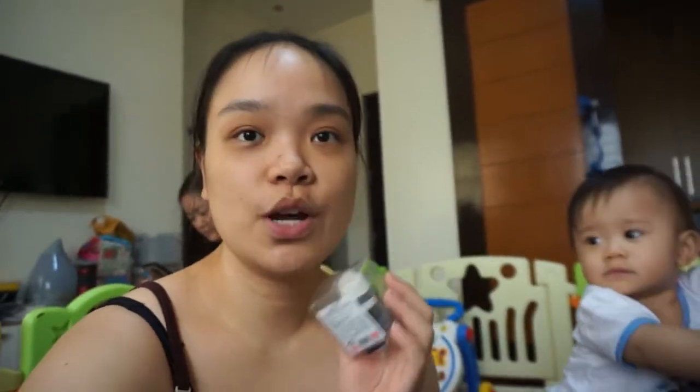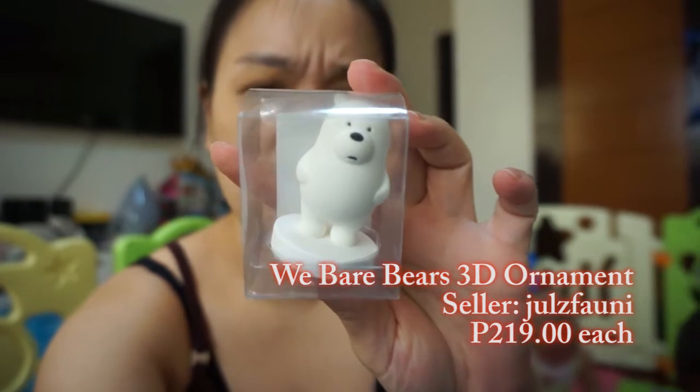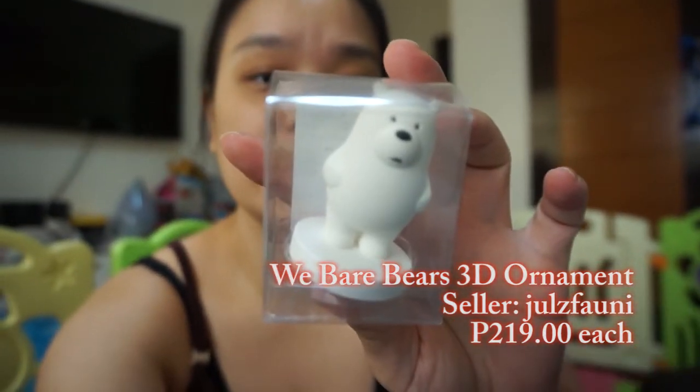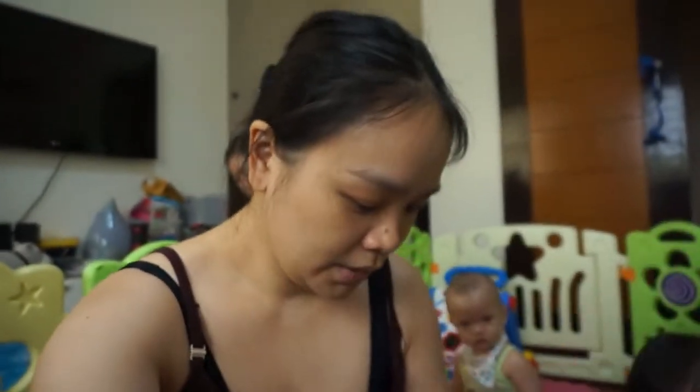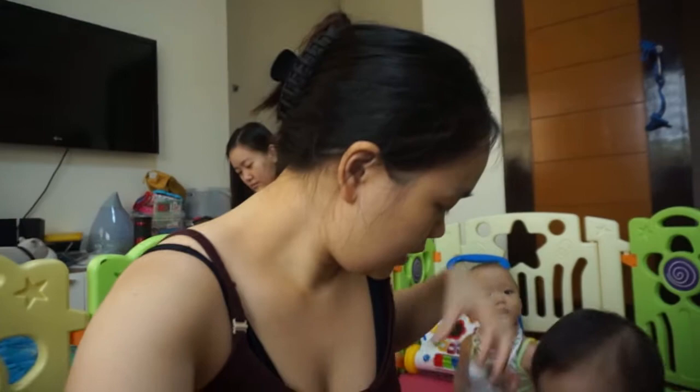Okay. The last ones so far. These ones I also got from Shopee, pero Miniso brand siya. Ang kwento nito, we were thinking na if I don't find a cake supplier who can actually make yung We Bear Bears na cake toppers, at least meron akong backup na pwedeng ilagay as cake toppers. So, ito siya, Miniso brand, but I bought these from Shopee. And so, it's a 3D ornament. Yun yung nakalagay. We Bear Bears 3D ornament. So, this is Ice Bear. Then, this is Grizzly Bear. And then, can I borrow? Ayan, hawak ni Nico yung panda bear.